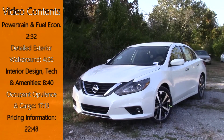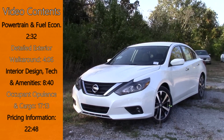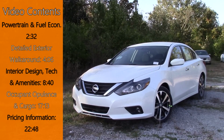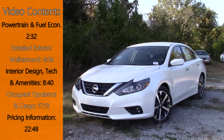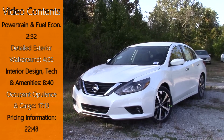The Altima may no longer be the best-selling Nissan, but it is still important to the company. For 2016, Nissan made some comprehensive updates, and this year nothing notable has changed beyond those updates last year. In this review, we will be covering every trim of the Altima, including the S, SR, SV, and SL, as well as the 4-cylinder and V6 engines. So let's go ahead and check it out.